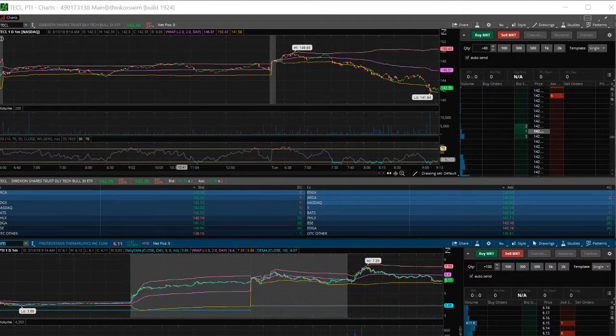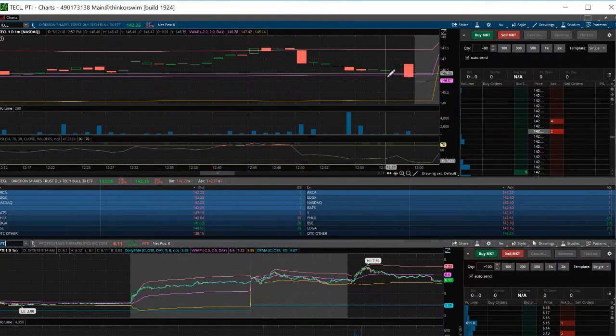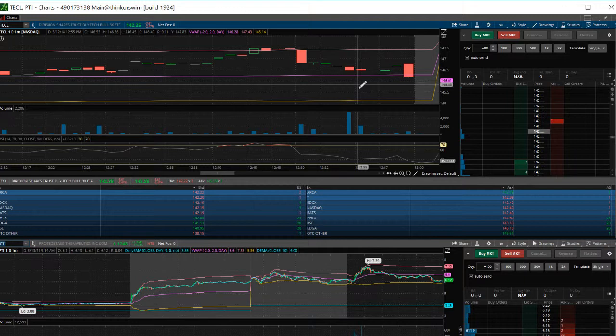So today we got the TECL. I got the 1 minute chart pulled up here. So I sold near the end of the day yesterday at around this point right here. I sold right before this huge sell-off. I got out around 146.70, I believe it was. So right at the top of this red candle, I sold. That definitely was a good price point to sell at. I was in for about 134 or something, and I was out in the 146s.